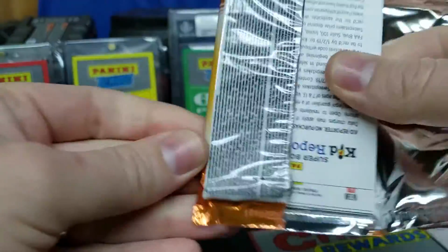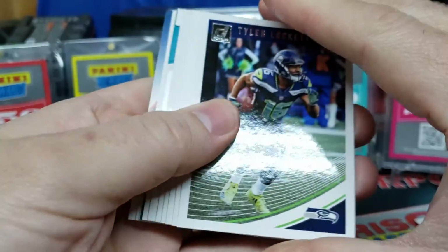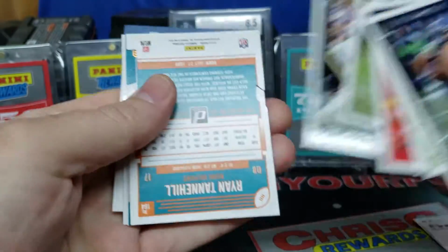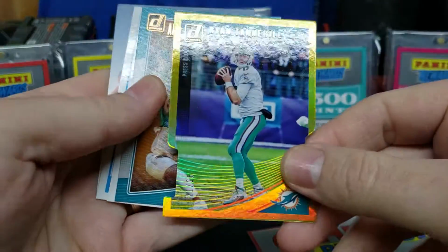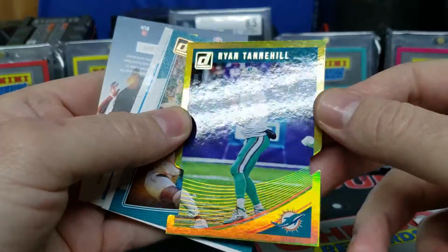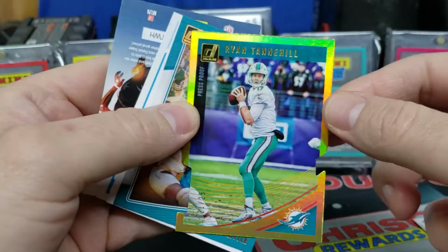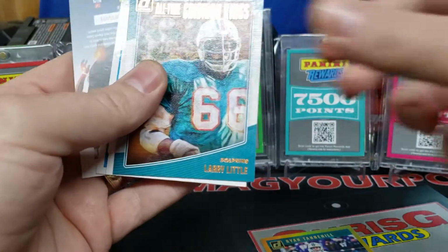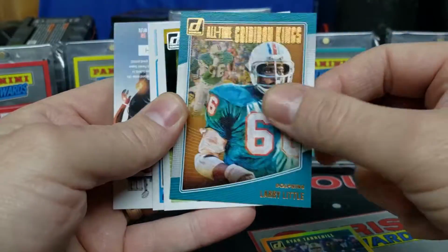There's one mem and one auto per box of Donruss, so it's going to be pretty hard to hit the hit out of the box. Again, just flip through the base. Got a Ryan Tannehill. It's going to be a press proof of some sort. A gold one out of 25. 21 out of 25. Where did he go? The Titans? Can't remember. But pretty cool press proof gold, so not too bad there. I'll set that there. Probably the best numbered card so far. Larry Little, the Gridiron Kings. Again, this has a pretty cool feel to it.